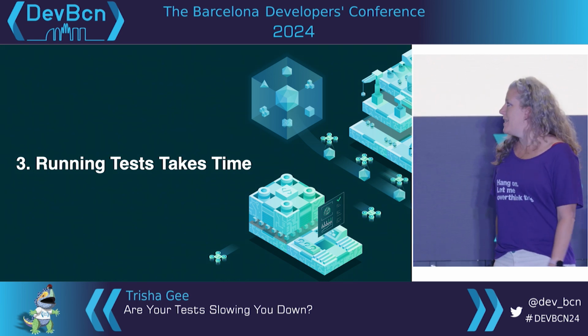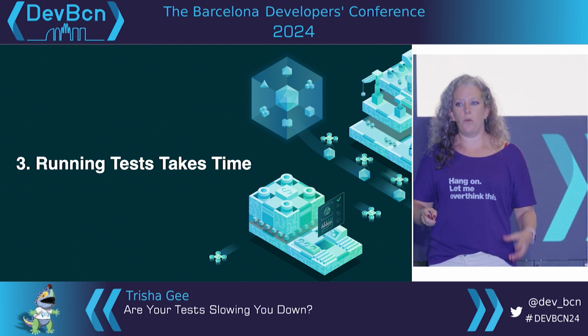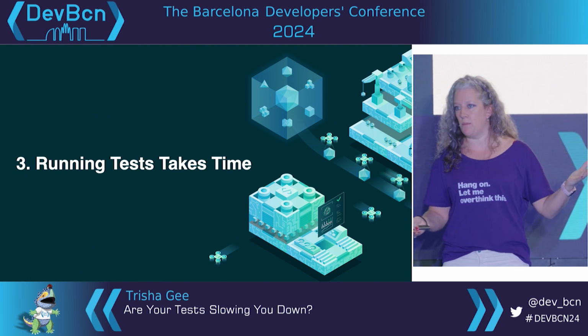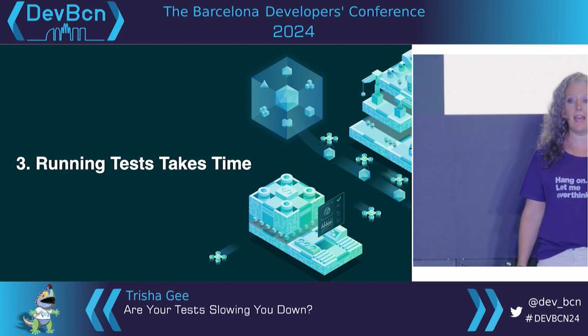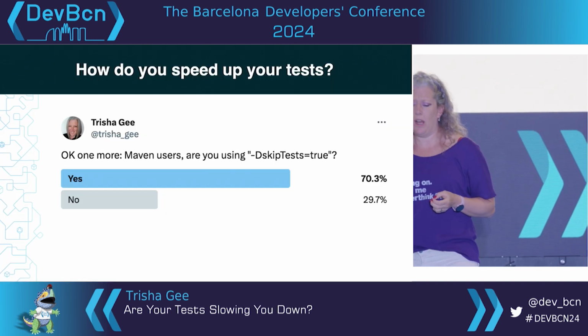So number 3, running tests takes time. I really thought that a lot of people would struggle with this. I thought that people would be hating the fact that when they run their build and test cycle, it takes 30 minutes, and they either have to context switch into something else, or they have to wait 30 minutes for the results. But people don't seem too worried about that, so I was a bit worried about this.